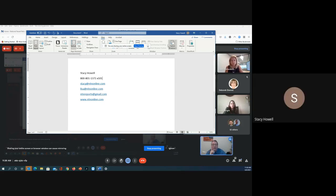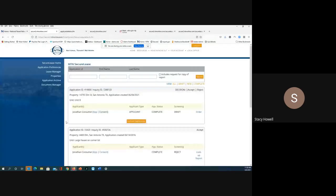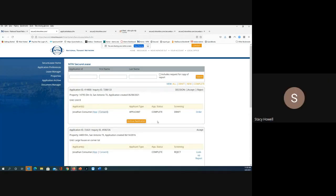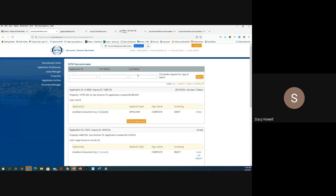No, that's where you would want to make that choice. Like if you went back into our system, where were we at here? And okay, so somebody, let's say Jonathan Consumer applied for this address, and you came back into our system and you saw that they've applied. You would then make that decision. Am I going to screen this myself with that screen now button that was here? Or am I going to email this to NTN and have NTN do everything? So that's where you're going to make that decision. Yes, you're correct.